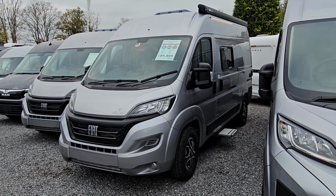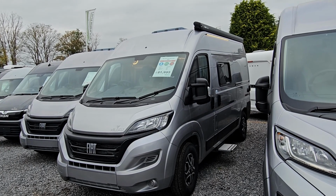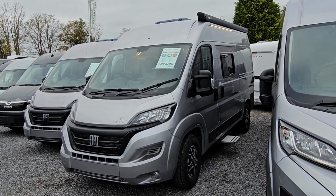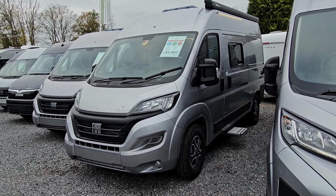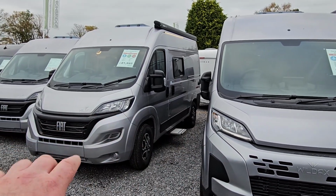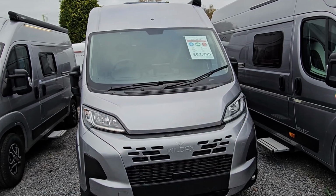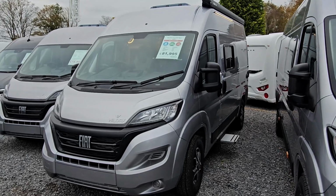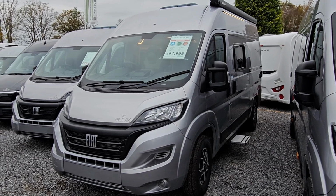We're very excited to do a quick video on the first of our 2025 interior Wildaxes. So this one's just arrived, it's fresh production, so it's on, confusingly, the last of the 2024 shaped cab, but it's got the 25 interior. Whereas that's got the 25 cab and the 24 interior. How confusing is that? But nonetheless, this is a 2025 brand new unregistered, freshly delivered Wildax Pulsar.